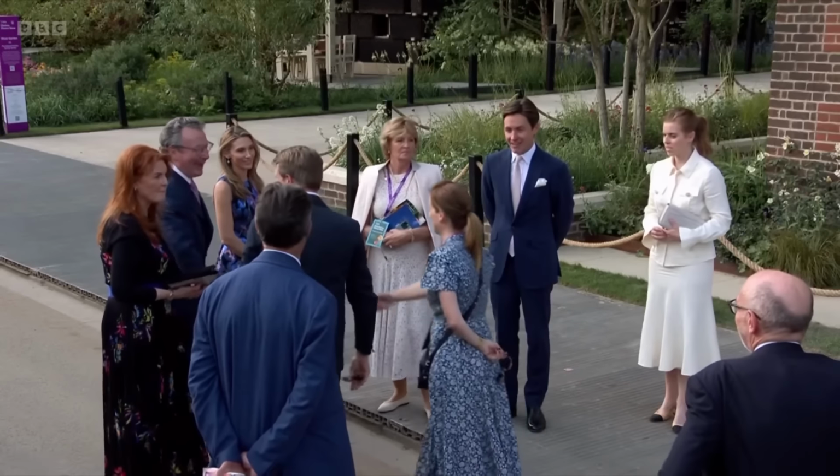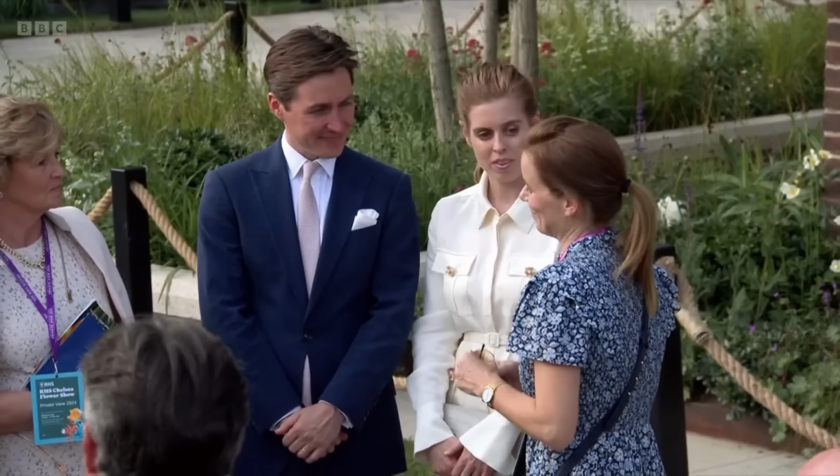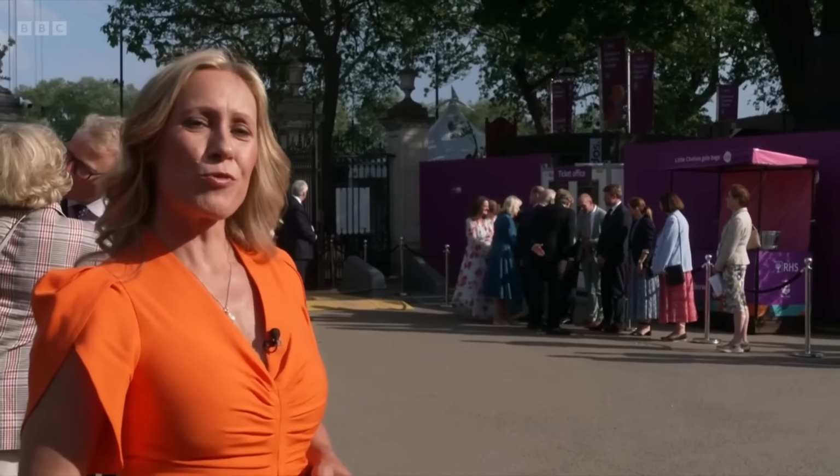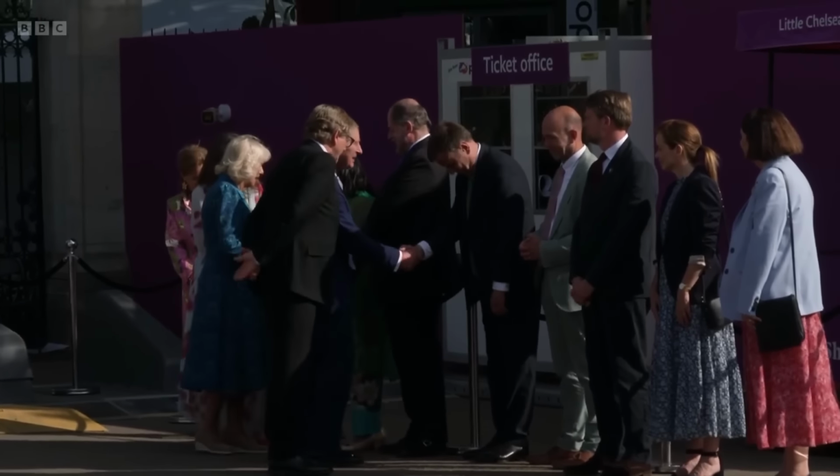Now, earlier today, RHS Chelsea welcomed their majesties, the King and Queen, and members of the royal family to the showground. Sophie joined the royal tour. They come here year after year to the Chelsea Flower Show, a favourite in the royal calendar, but this is the first time that King Charles has arrived here as patron of the Royal Horticultural Society.